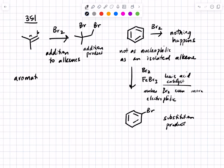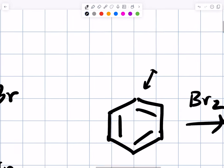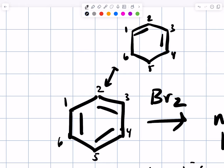Before we do, I just want to point out some things that you basically should already know about benzene, and that is that benzene does not consist of alternating single and double bonds. This is not 2,4,6-cyclohexatriene, because you can draw a resonance structure where the pi bonds are between 1 and 2, 3 and 4, and 5 and 6, just as easily as you can draw the resonance structure where they're between 2 and 3, 4 and 5, and 1 and 6. In fact, the actual structure of benzene probably has partial double bond character at each of these positions.